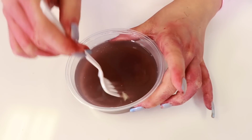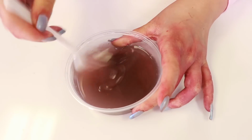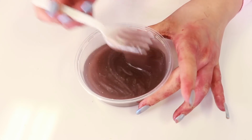Okay, so here's the slime. Let's go ahead and mix it because I think there's some pigment or some powder on the bottom. We're gonna see what is going down there. Doesn't seem too bad. It's actually pretty nice and thick. I think it was a clear pigment slime before.